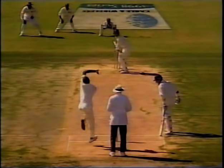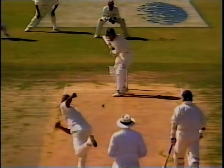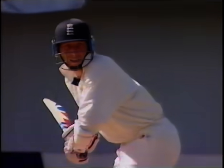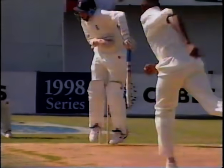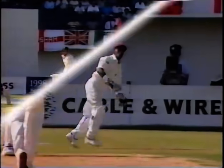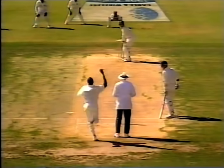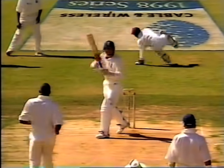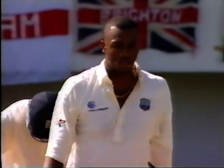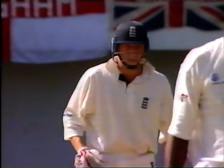Michael Holding's alongside me. What do you make of that, Michael? Well, I think that's pretty much what people expected, Bob. People have expected this pitch to behave awkwardly, and we're getting that very early in the piece. That one really took off. And this one bounces twice before it gets through to David Williams, the West Indies wicket-keeper. Not great news for any batsman's confidence, this.